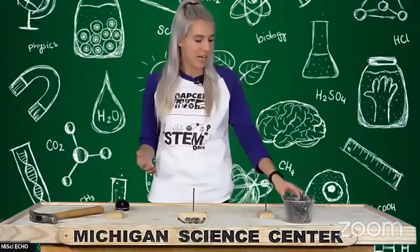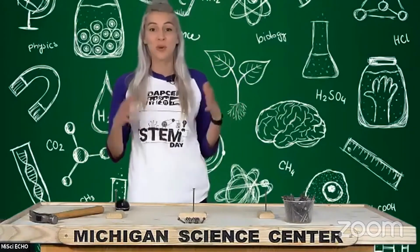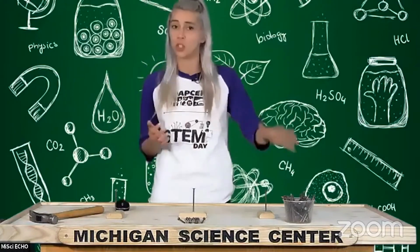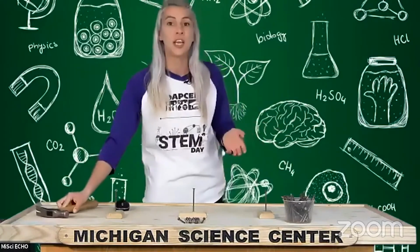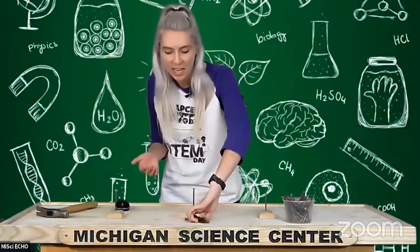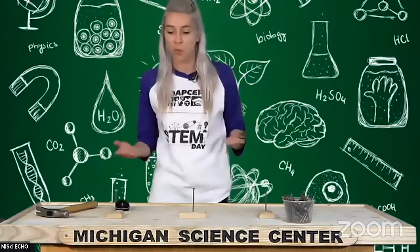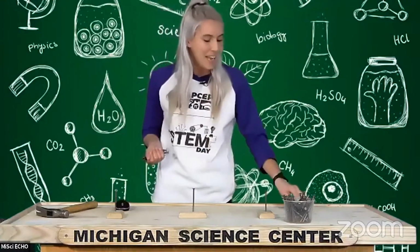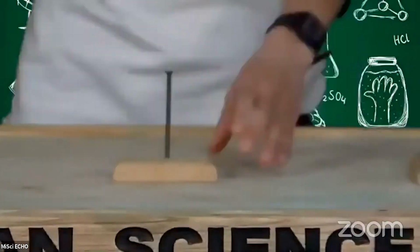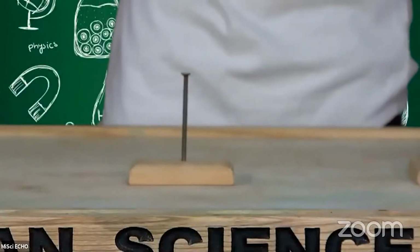So I have with me today a challenge that we like to call the balancing nail challenge. This is a really amazing physics trick that you can very easily try at home if you have just some nails, a hammer, and a piece of wood laying around. The challenge is very simple. Today we are going to be figuring out if we can balance 10 nails on the top of just one nail. The only pre-work I've done before our episode today is I've nailed one nail into just a scrap piece of wood that I had laying around here in the studio.